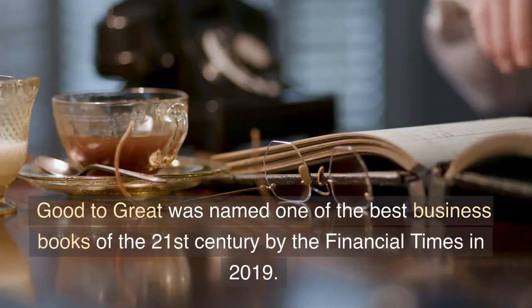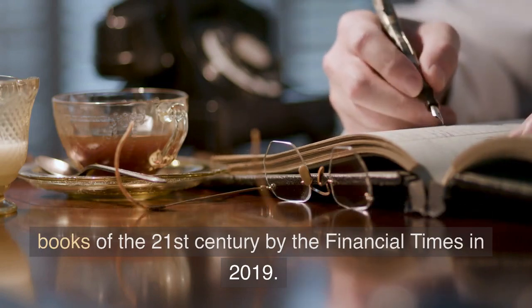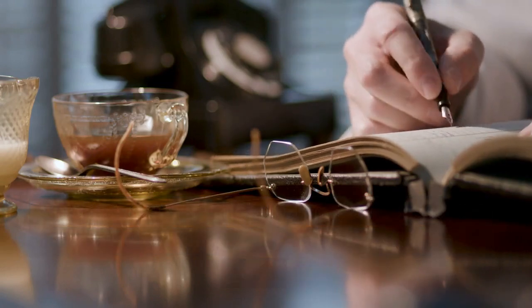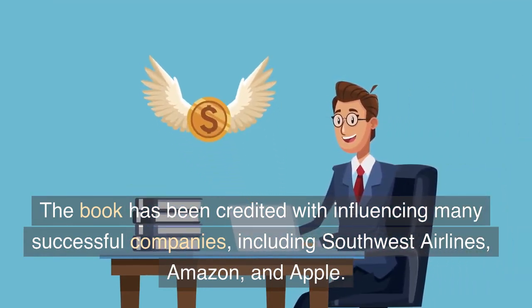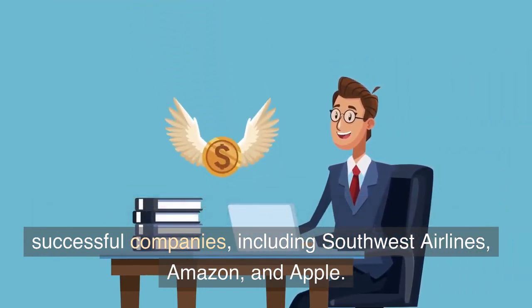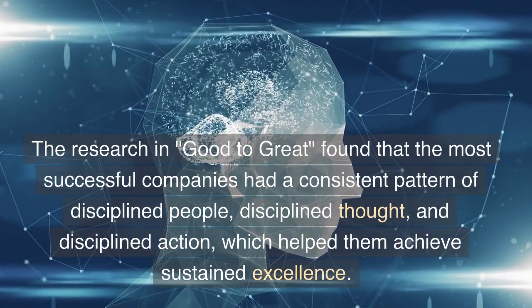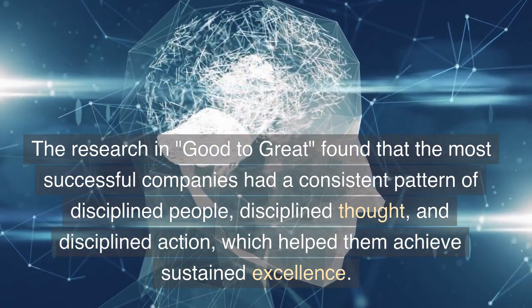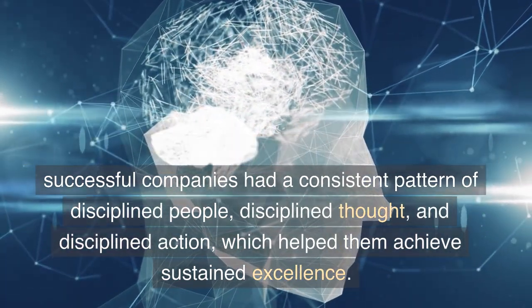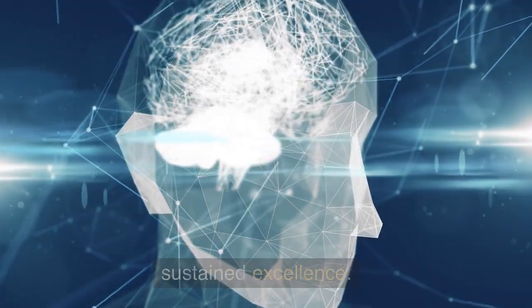Good to Great was named one of the best business books of the 21st century by the Financial Times in 2019. The book has been credited with influencing many successful companies, including Southwest Airlines, Amazon, and Apple. The research in Good to Great found that the most successful companies had a consistent pattern of disciplined people, disciplined thought, and disciplined action, which helped them achieve sustained excellence.